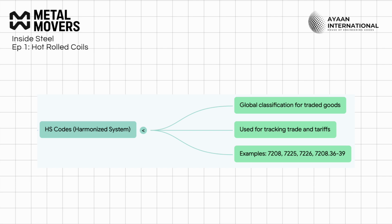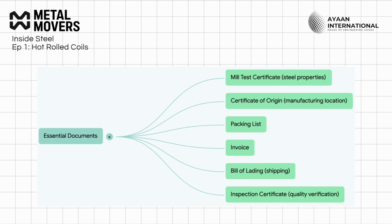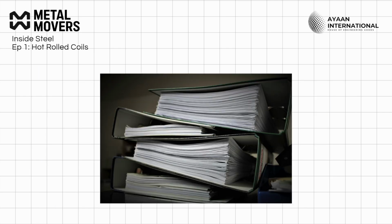Okay, got it. Now, what about all those essential documents listed in the source? Mill test certificate, certificate of origin, and so on. What's the purpose of all that paperwork? It's all about transparency and accountability. Think about it. You're buying a massive amount of steel from another country. You need to know exactly what you're getting.